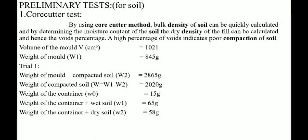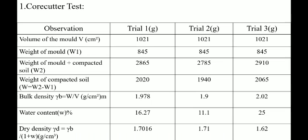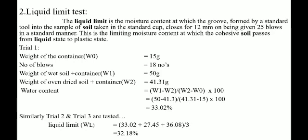And then the liquid limit test. The liquid limit is the moisture content at which the groove formed by a standard tool into the sample of soil taken in the standard cup closes for 12 mm when given 25 blows in a standard manner. This is the limiting moisture content at which the cohesive soil passes from liquid state to plastic state. We have three trials. Trial 1, and the liquid limit test table are here.